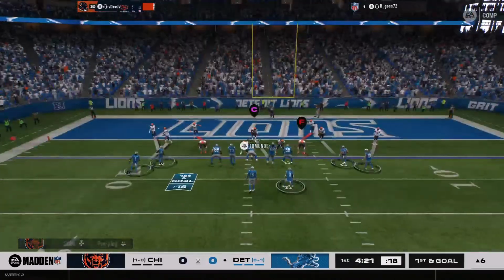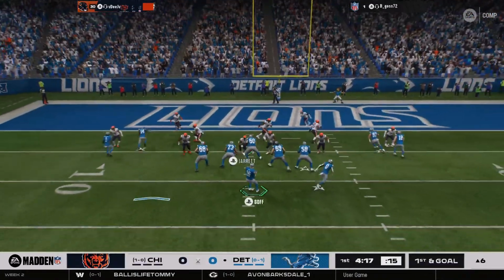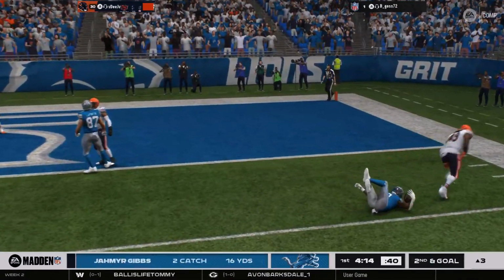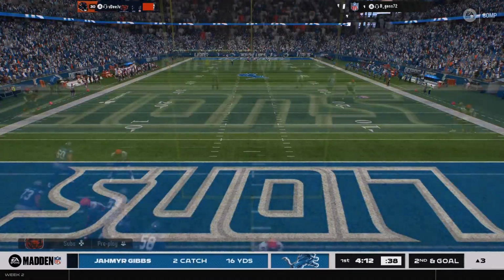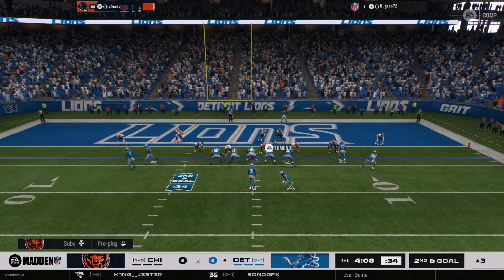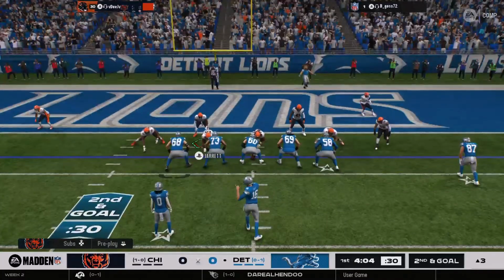This has been a solid opening drive. They're knocking on the door. First and goal. This one caught at the 4. And they'll get this down to the 3, but no further. It'll be second and goal. Second and goal at the Bears' 3-yard line.